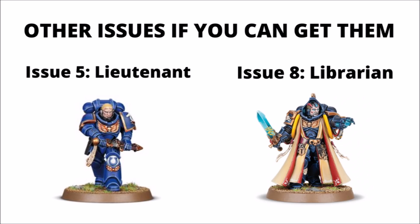Issue 8 has a Primaris Librarian, and as a common theme with a lot of the Conquest issues, if you can get hold of them, they very much are the cheapest way to acquire certain Primaris characters, and also their equivalents in the Death Guard range. £8 for a £22.50 model is a bit of a good deal.